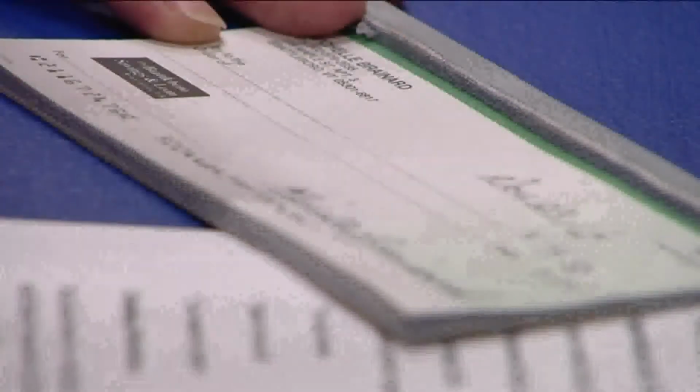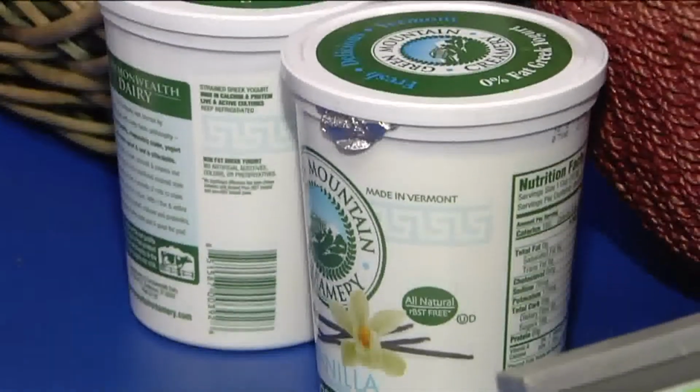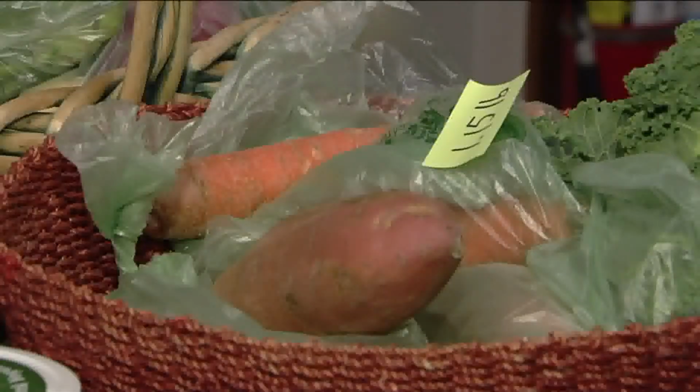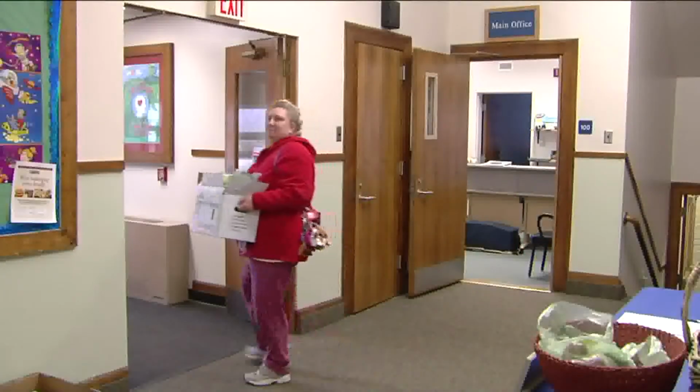For a minimum $10 buy-in, this club provides participants like Brainerd with access to local food that she would otherwise not have. I have a hard time with transportation to be able to get farm-to-home food. I want to be able to contribute towards the farmers in Vermont, and my only way of doing that is through this program. Thanks, Michelle. Thanks for coming over. In and out, within 5 minutes.